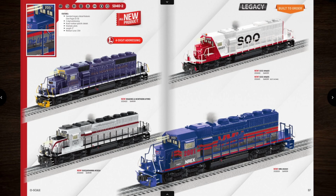I like the Soo Line one. Wait, does that railroad actually still exist as like a Class 2 railroad today? Someone put that in the comments, dude. And Susquehanna? I probably butchered that horribly, but yeah, cool paint scheme, I like it. Next page.